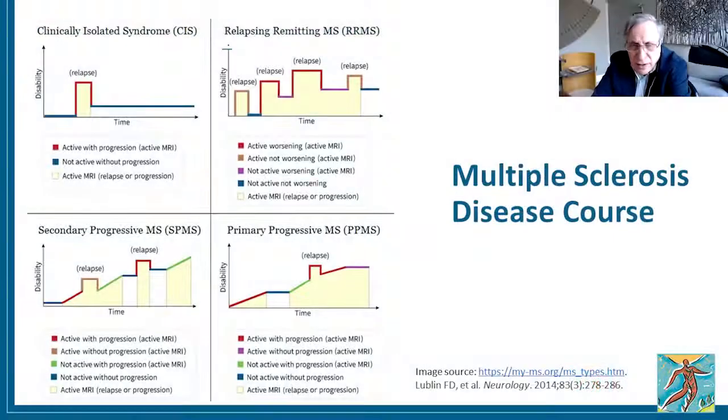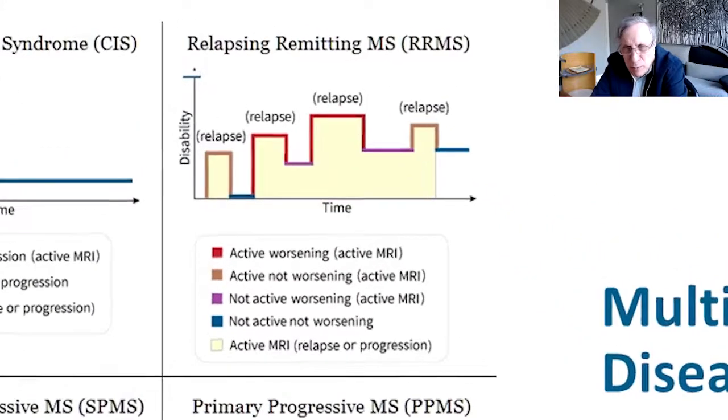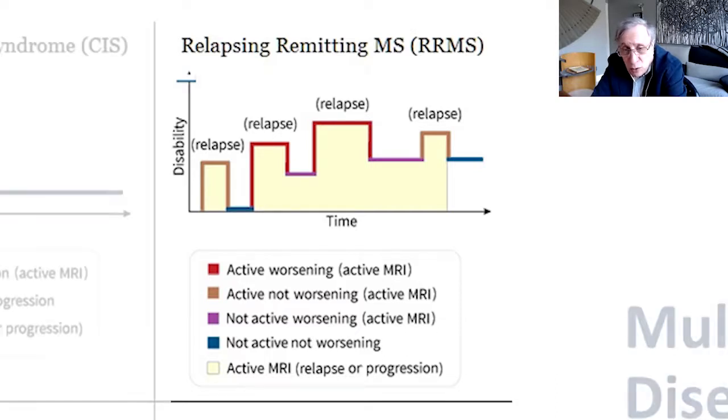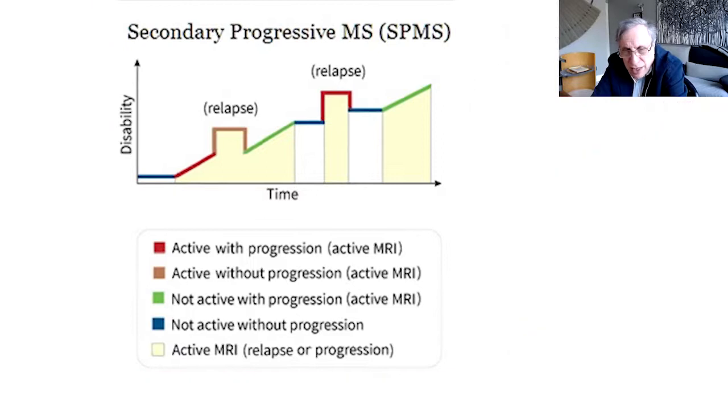So here you can see the clinical courses laid out graphically. And the one to pay the most attention to at the moment would be the upper right, the relapsing remitting, showing that there's stability between attacks, but after each attack, in this case, there's incomplete recovery. This is the stepwise worsening, or what's called relapse-associated worsening, that is especially prominent early in the course of disease. And then if you move down to where it says secondary progressive MS, you could see that in addition to the relapses producing worsening, there's also this gradual worsening in between. That's best seen in the green lines. And then there's periods of stability as well, which are the blue lines.